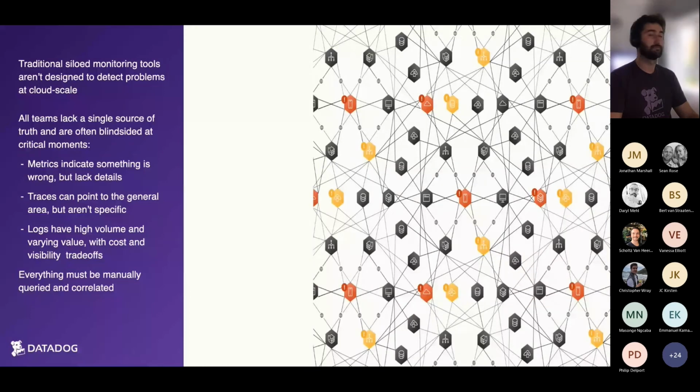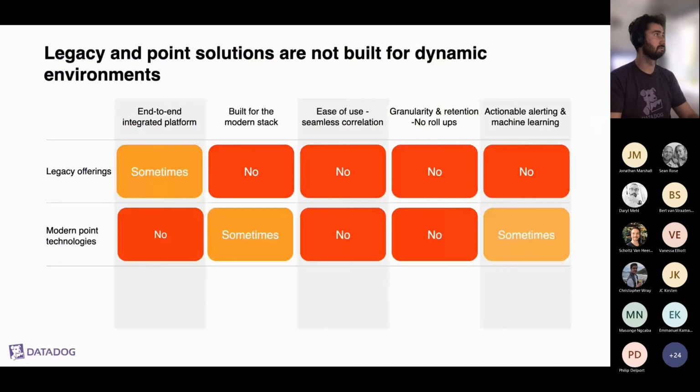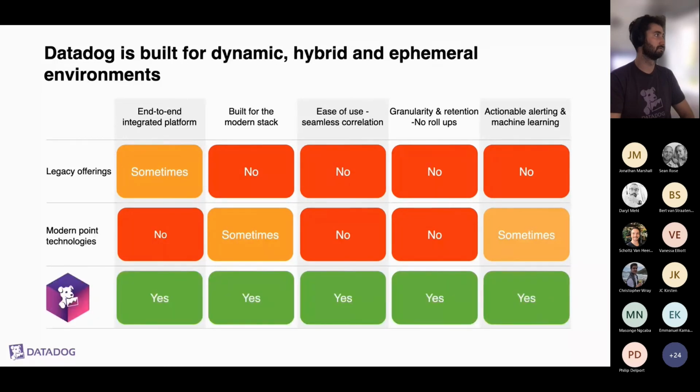The other side of this coin is the evaluation of all of these new tools that are coming out. It's not very clear in terms of what they do and what they don't do. And all of that takes time to reach a point at the end where you can make an actual evaluation of these tools. The legacy and point solutions are not built for dynamic environments, and we know this. Whereas Datadog is. We are very transparent and all of our documentation is public facing.